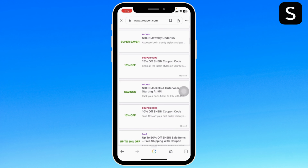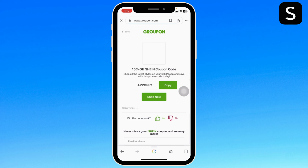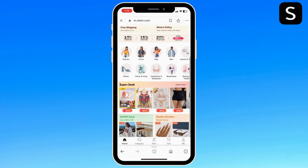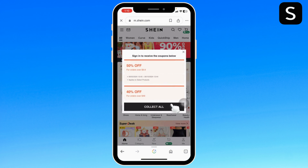Head towards any of the offers that you want to grab, just click on it. With that, you're going to get the code for it. Now I can copy the code, then click on Shop Now. You'll be directed to the official website of it. Once you're in the website, log into your account, make your purchase, and proceed to checkout.